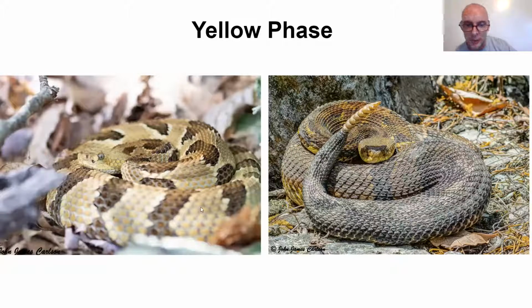Let me explain the pattern. The pattern serves a purpose. The background color is this tan, which serves as the ground color when the snake is under bushes hiding. And the yellow works well because the light passes through the leaves and comes out yellow.